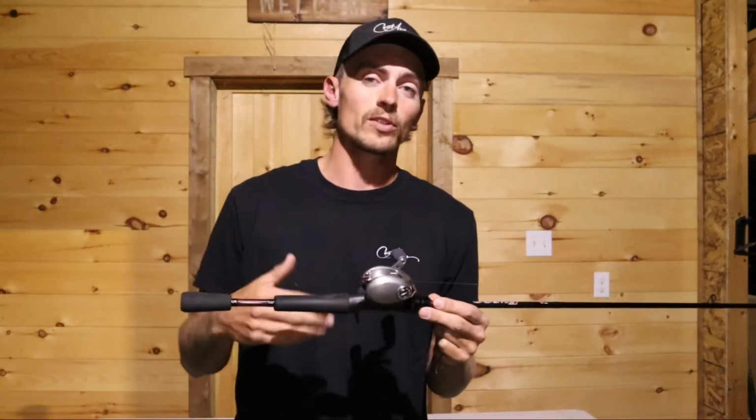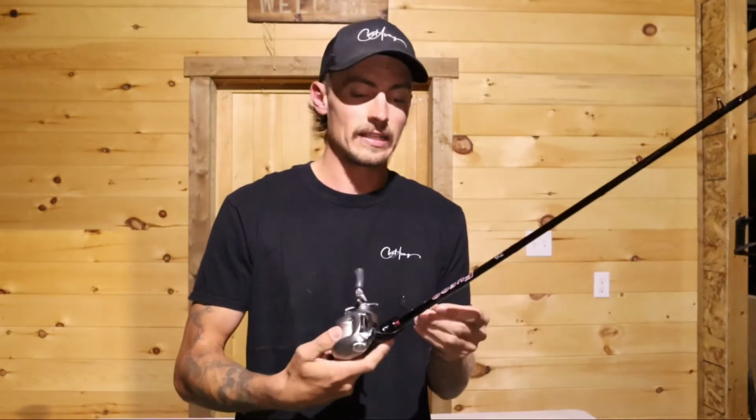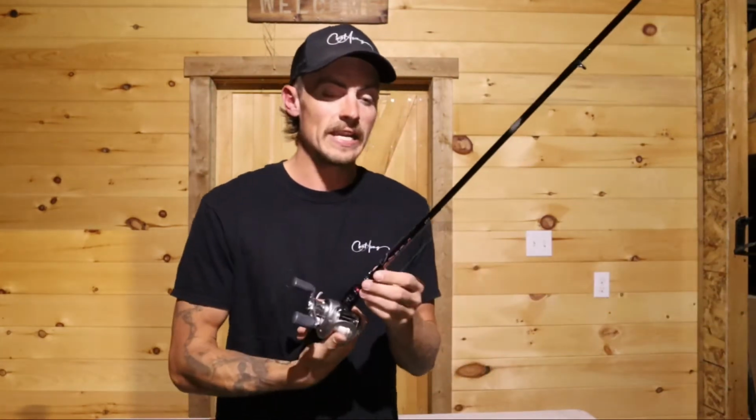So very similar reel to the one I just showed you on my first run. But this setup is not meant for those toothy critters. It's meant to catch those bass, hook those bass. And this is a medium power rod. So it's got a little more give. You'll feel those bumps a little easier. And this rod is super fun.